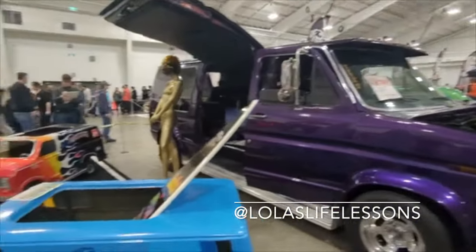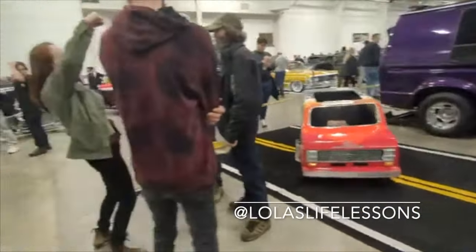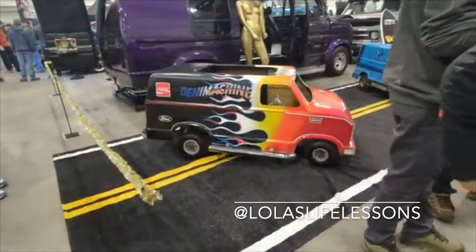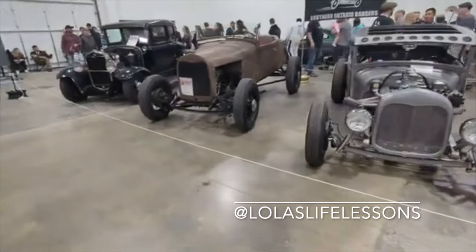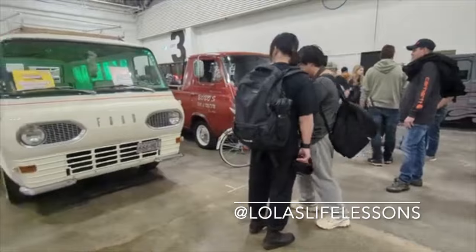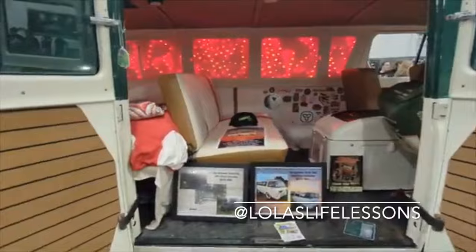This is a throwback to my childhood. The denim machine. Coke and Levi's teamed up for a promotion. They made a bunch of vans that looked like this go-kart here, and they toured North America in them. Passion that people put into these vehicles.